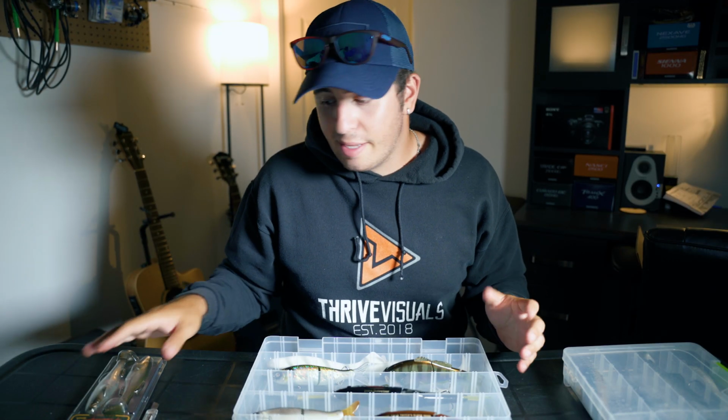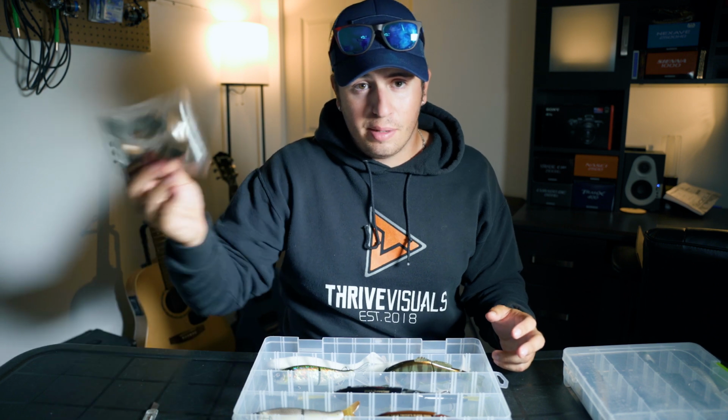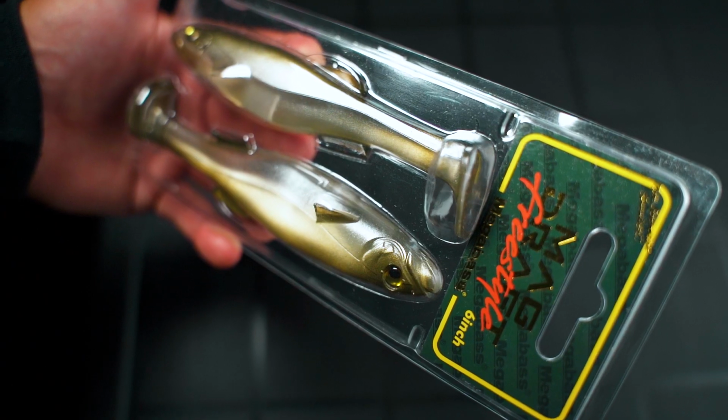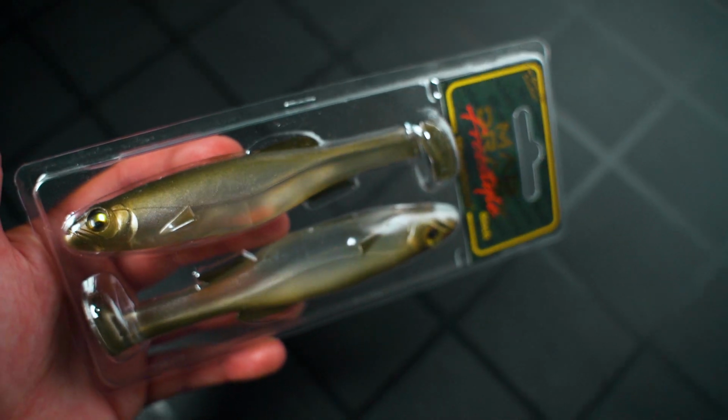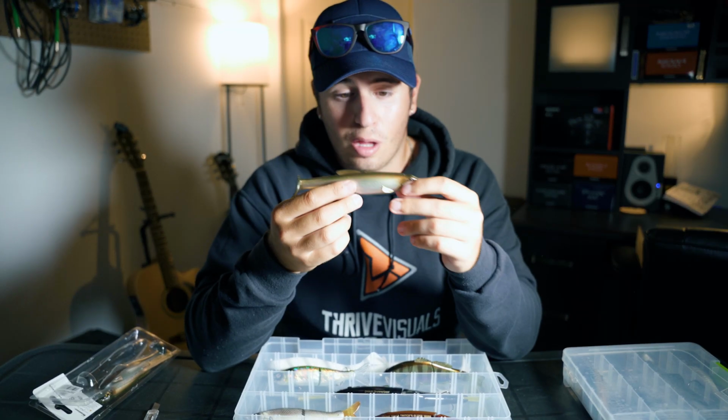So the last bait that I'm really excited to show you guys is gonna be another weedless swim bait. This one is by Megabass. This is the Magdraft Freestyle in the 6-inch. I'm telling you right now, these are gonna catch me lots of fish.